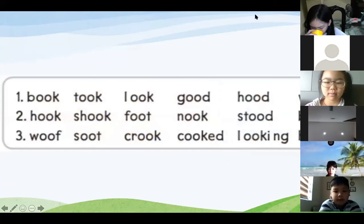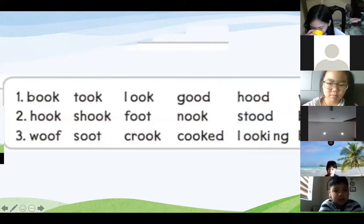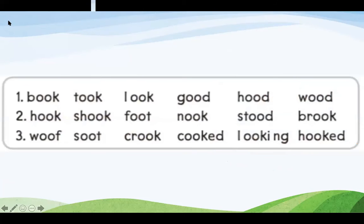Let's have a look. Okay, so here we have some blending lines. So what I would like everyone to do is I'm going to unmute you all so I can hear all of your beautiful voices, and we're going to blend. So we're going to blend like this. Book. B. Ooh. K. Book. Are you ready? I'm going to unmute us all so I can hear you. Okay, here we go. 1, 2, 3.